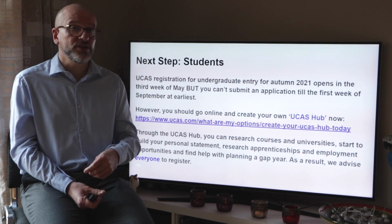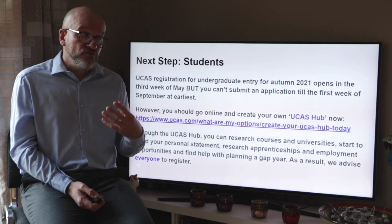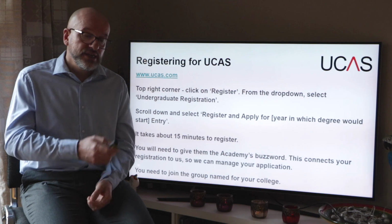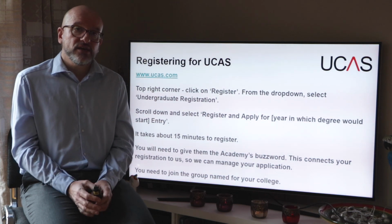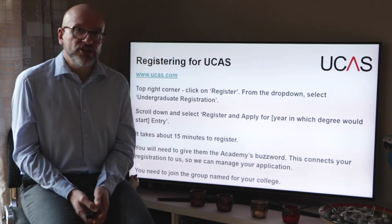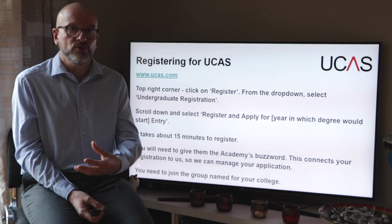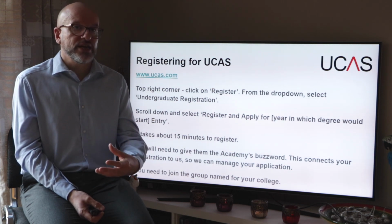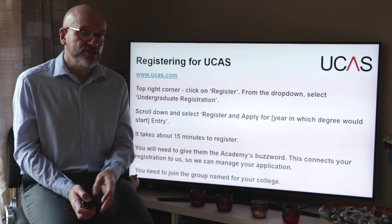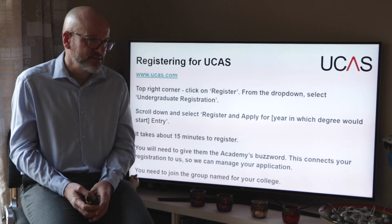And then if you decide that you are going to apply for university, when registration opens to begin the process of applying for university in May, you then go on and actually register for UCAS. If you know you're going to do an apprenticeship or go straight into work, you don't necessarily need to register for UCAS at that point, but you'll have your own UCAS hub nevertheless.